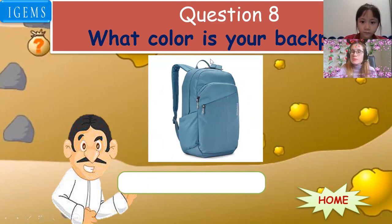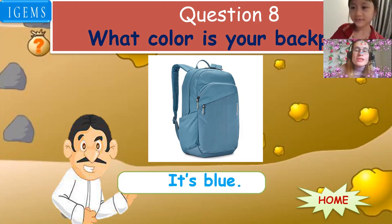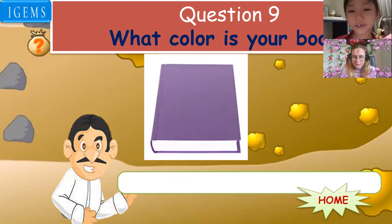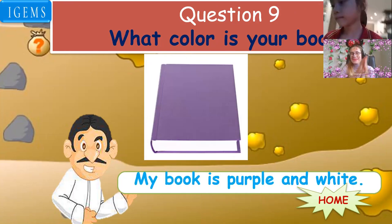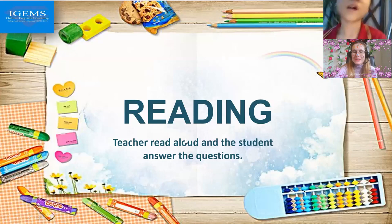What color is this backpack? Blue. Blue, that is correct. Good job. Oh my word, so many stars. Okay, what color is this book? Purple. Good job, purple and white. Very good.